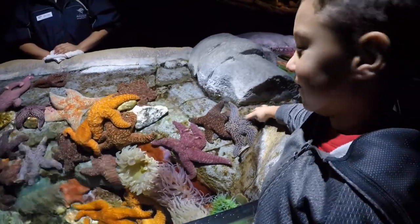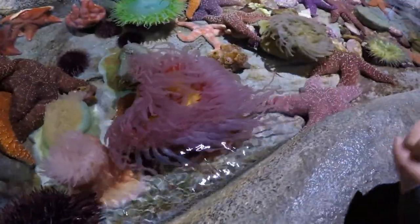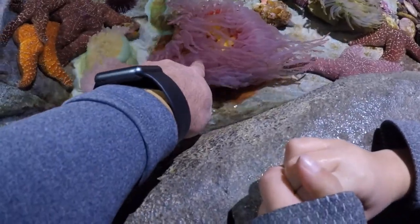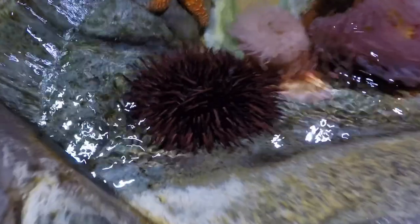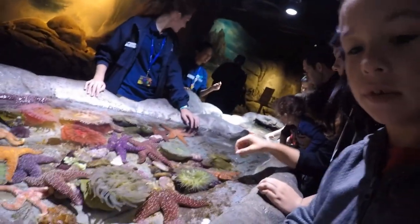Oh no, you don't? You don't want to touch it? I don't want to see it. It tastes good, but thank you. It doesn't feel like anything, it's just cold. Don't touch the urchin. Is that a porcupine? What is that called?